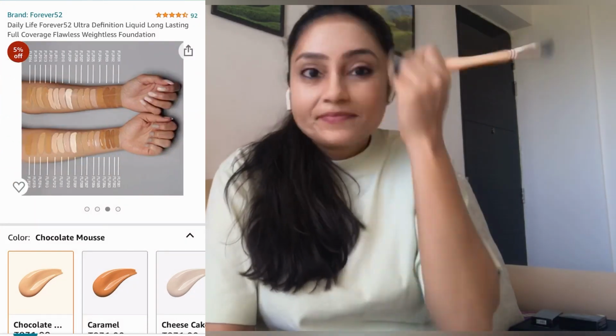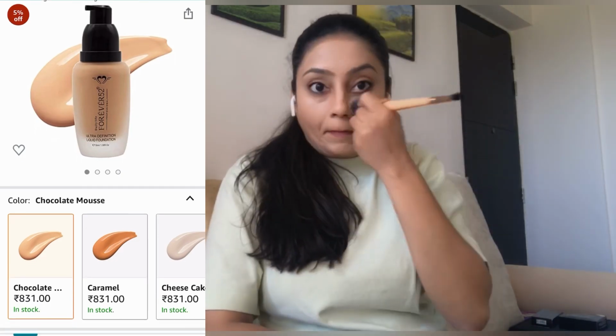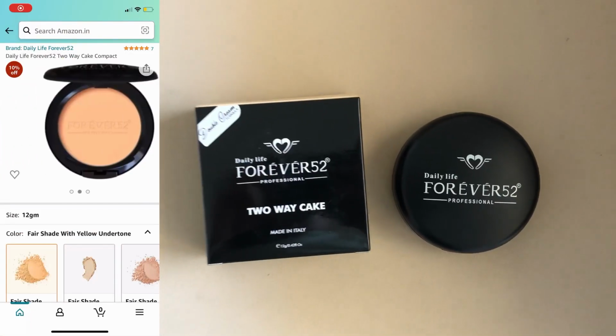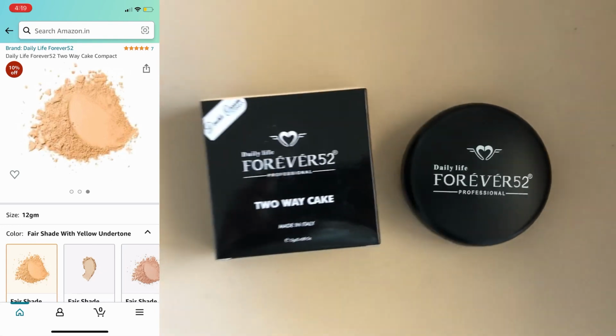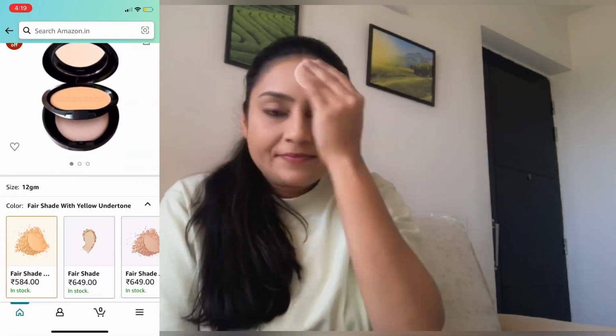After using this foundation, I will be locking it up with Daily Life Forever 52 Two-Way Cake Compact in the shade Fair with the yellow undertone. This will prevent my foundation from sweat and will give my face a matte finish.